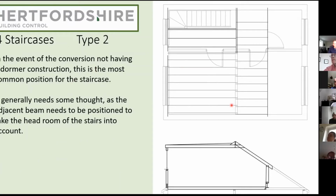Type two staircase. This is where the third bedroom is used to access. So the third bedroom effectively goes the journey and the staircase, and the staircase starts very close to the existing window. Just be careful about safety glazing in this area, because obviously as you're picking up here, anybody rolling down that stair, you know, that area of glazing needs to be dealt with. And of course that staircase is going to emanate roundabout here, which is absolutely fine.